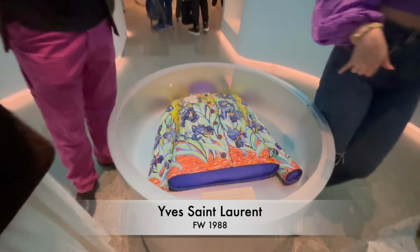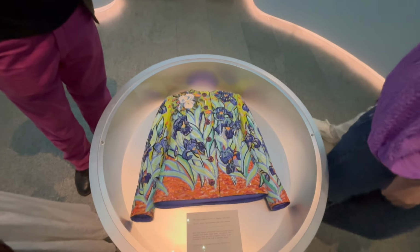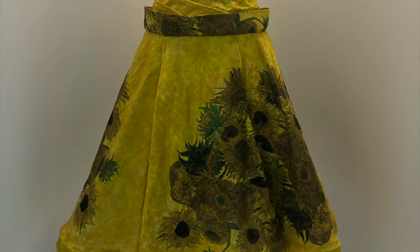Check out this vintage Yves Saint Laurent sequin jacket. It is such a piece of art. And speaking of art, how about having Van Gogh's sunflowers on your dress?